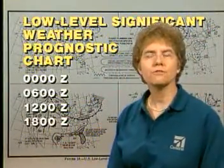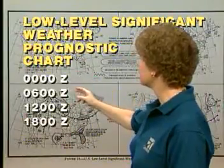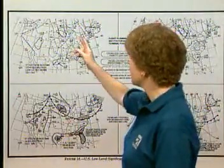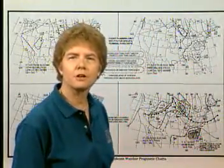Now, the low-level significant weather progs are issued 4 times a day at 00 Zulu, 0600 Zulu, 1200 Zulu, and 1800 Zulu. The two left-hand charts are 12-hour forecasts, and the two right-hand charts are 24-hour forecasts. Each panel shows its valid time, and in this case, the left-hand charts have a valid time, or VT, of 00 Zulu. We'll look at that in a minute. And the right-hand charts have a valid time of 1200 Zulu.